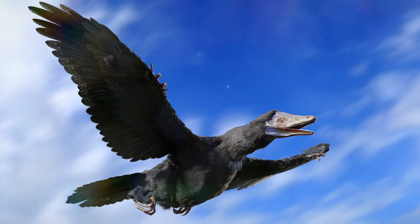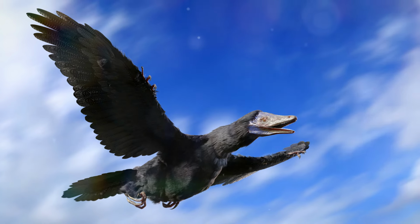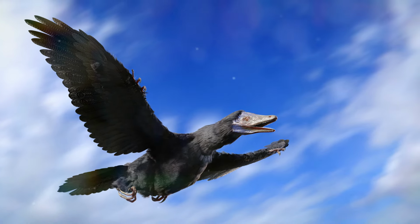For centuries, the color of dinosaurs was a subject of pure speculation. Artists could only guess, often relying on the colors of modern-day reptiles or birds for inspiration. However, the discovery of melanosomes in fossilized feathers has opened up a new frontier in paleontology, allowing us to reconstruct the color patterns of some feathered dinosaurs with surprising accuracy.